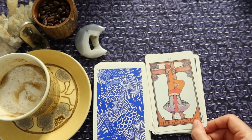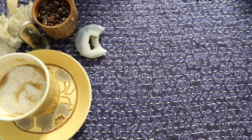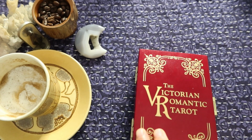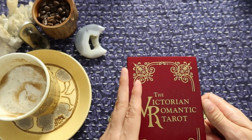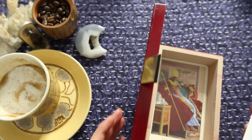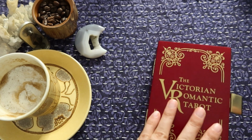So yeah, anyway, that is the Aquarian Tarot. And next we have the Mocha, a deck that's rich, indulgent, and a bit extra. And I think I went with, yes, the Victorian Romantic, because if you're talking about rich and a bit extra, you can't go past the Victorian Romantic. Either, I've got the 2nd edition and I've got the 4th edition. I'm going to use the 4th edition here.